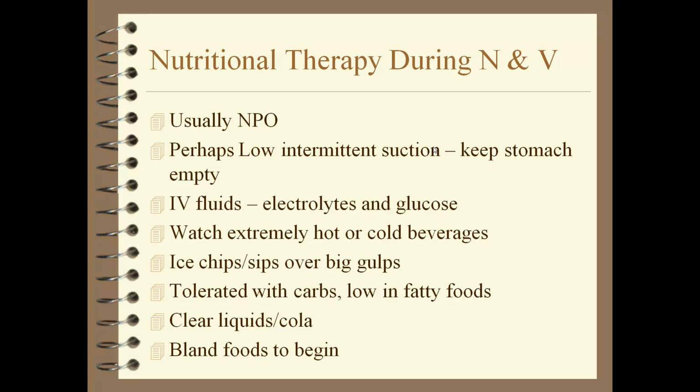Patients that have been NPO for a long period of time for nausea and vomiting, let's start them on ice chips rather than big gulps of fluid. That might help the patient. Low carb diet, getting back after NPO and vomiting, is better than fatty foods. Fatty foods tend to stay in your stomach a lot longer. They don't go through as quickly as carbs. Clear liquids, cola, sometimes people think that will help. So, bland foods to begin.